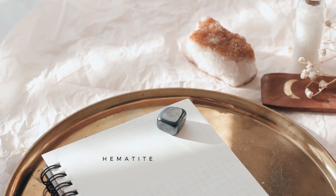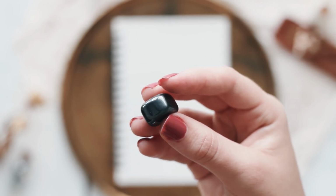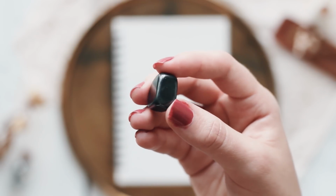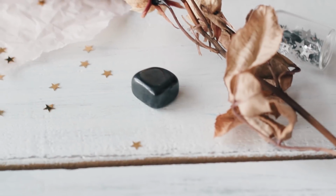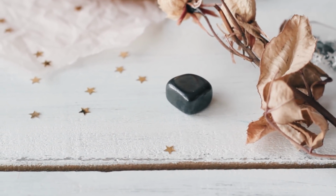Hematite is a grounding stone, and it can dispel negative energies or clear any blocks that you might have. And in my travel pack video that I made last year, I mentioned that I bring this with me on my travels just because it works so well in centering and protecting you. So it's really nice to carry with you.